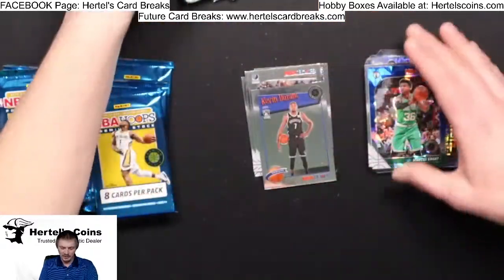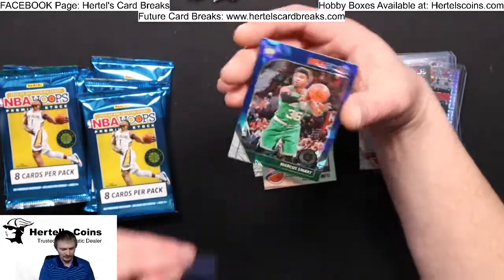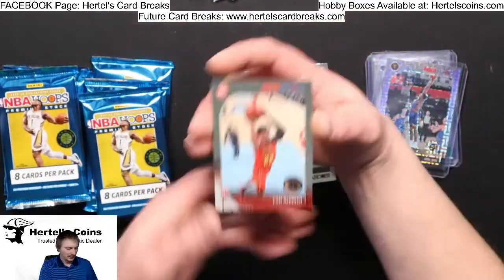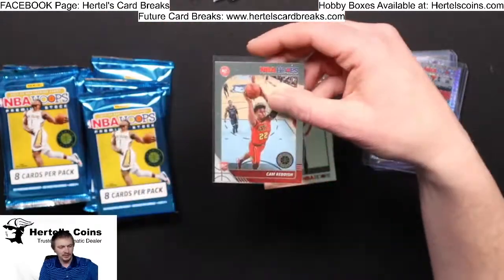Ain't got a camera action card in a while. That's nice. Got a Cam Reddish base. Very good.